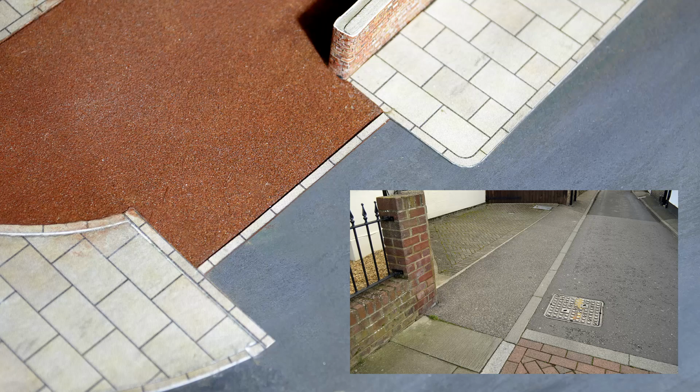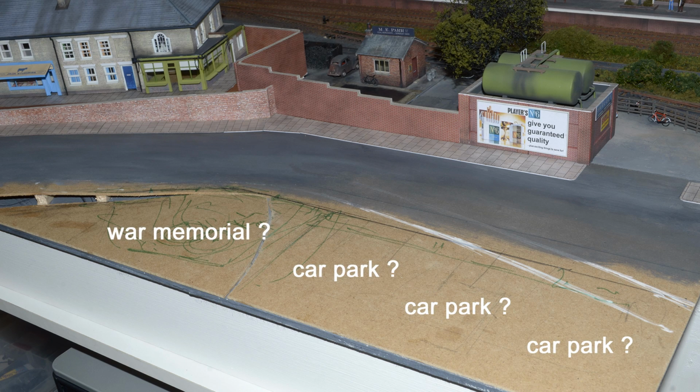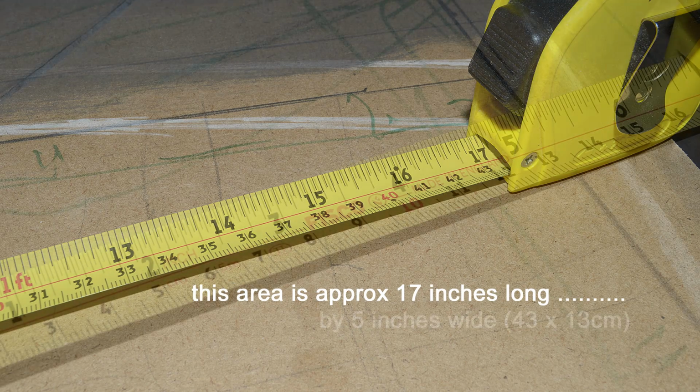Well, this is pretty much all I'm going to include on this video, except lastly I have one slight problem with one area, in that I can't make up my mind what to put there. The current idea is for a town war memorial, which will give me a small area for a formal garden type scene, and perhaps a small car park for the shoppers. Please let me know if this idea sounds good, or would you do something different?